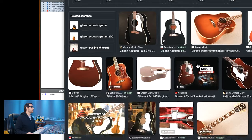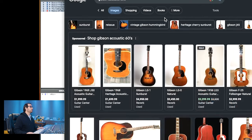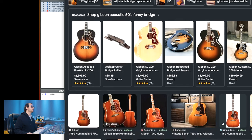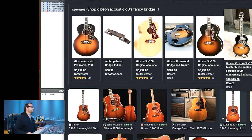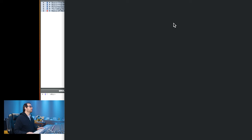So the first page are giving us a bunch of J45s and stuff like that, which I don't think it is. Let's put in fancy bridge. See if that gets us where we want to go. Yup. So we're looking at probably something like one of these SJ200s. That said, that does look like it's just the wood shining through instead of perloid, so I could have been confused about that. But let's go and compare this to Brian's guitar.